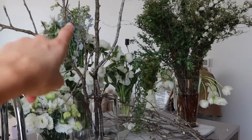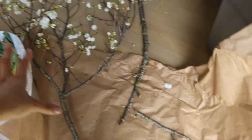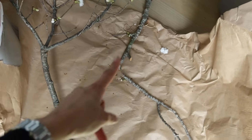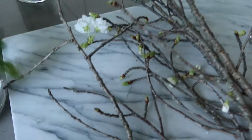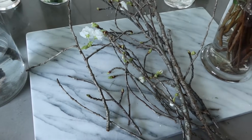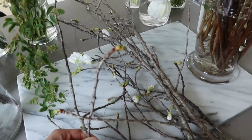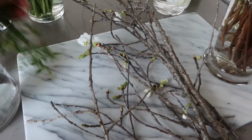Okay, you guys, so I've taken apart these big branches and I've separated them into the big, really beautiful pieces. And for some of the branches that had more scraggly bits, I put them into this pile of little short pieces, and these are going to be really great for the smaller table arrangements. And these little buds right here at the tip will hopefully bloom by the time of my brunch.